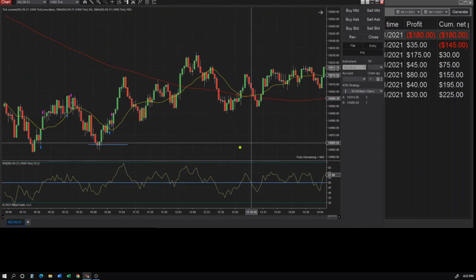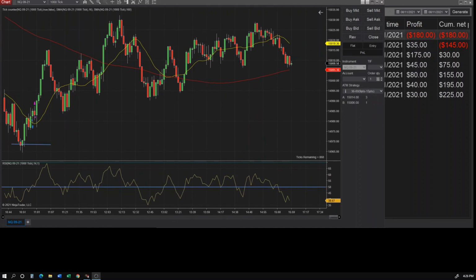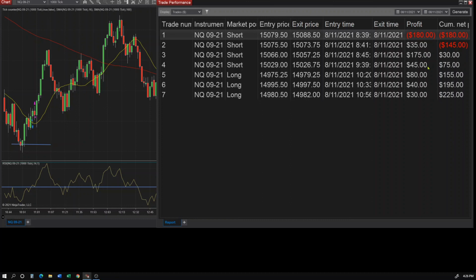And so overall, decent day of trading. Could have been better. Could have really held out for these trades so that they weren't so small, but small amounts add up. And yeah, started the day red, closed the day green, can't complain.